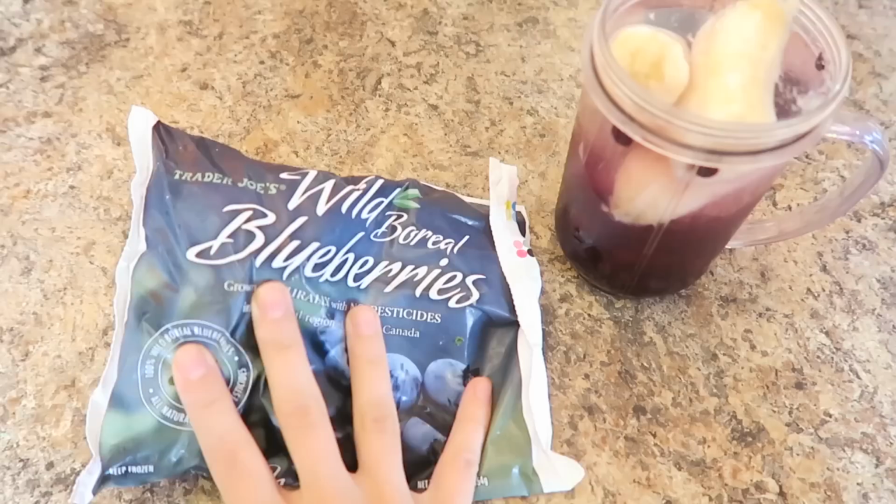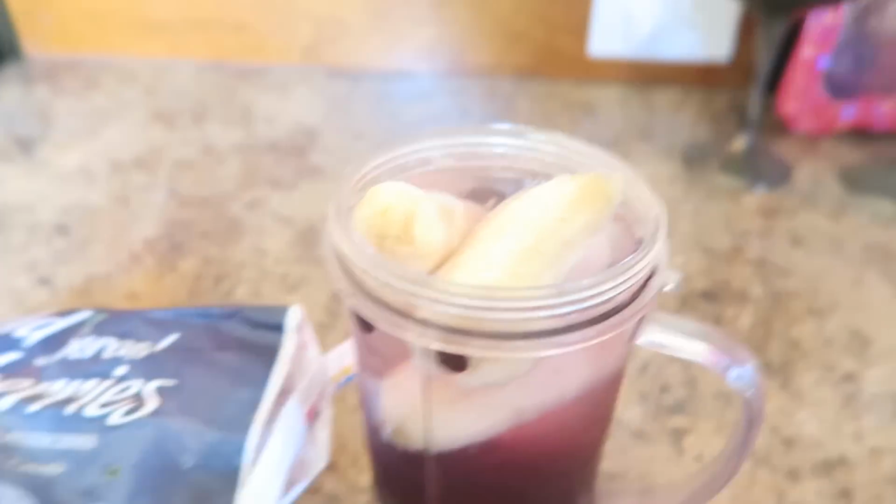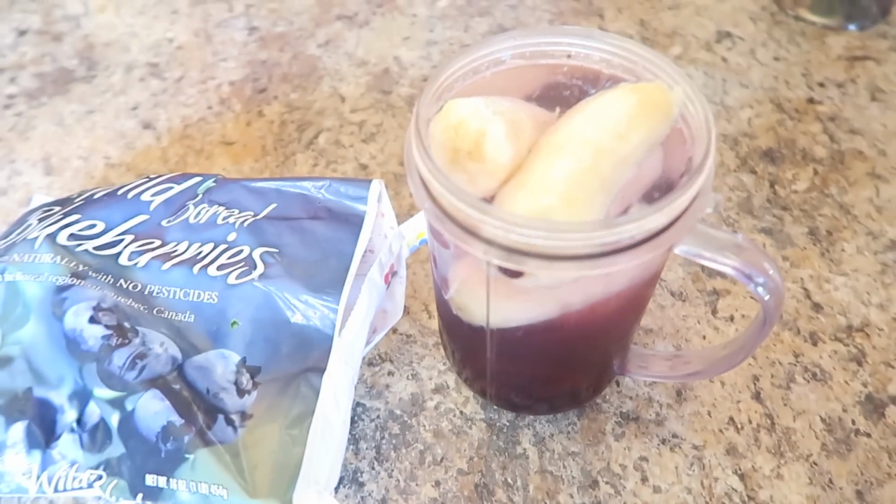I'm getting ready to go run some errands. I'm going to make a smoothie first. It's wild blueberries from Trader Joe's. It looks kind of crazy right now, but I'm gonna blend it up. But first I'm gonna add some green powder.